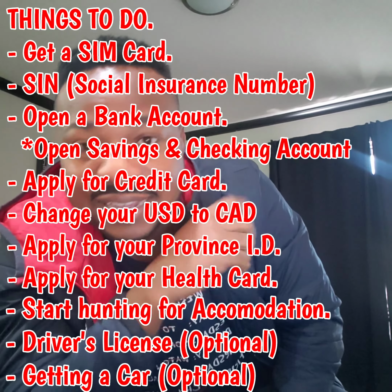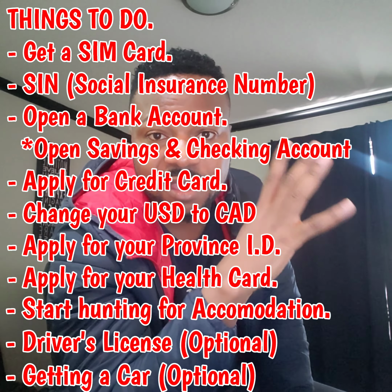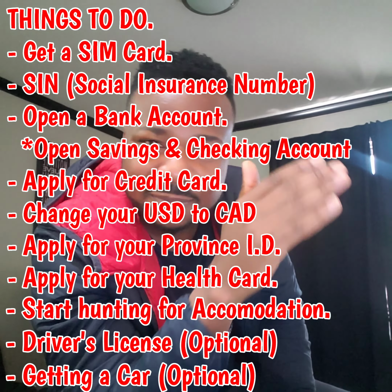So that's that. The next thing you might need to get, this one is for the big boys, the big men, the big women, is a car. Part of the things you might need to do, in case you want to get a car, is still within your first week. Car is part of the things you might need too.